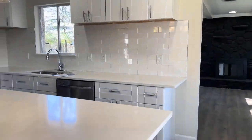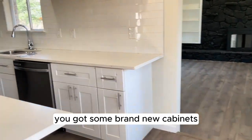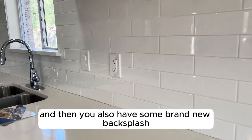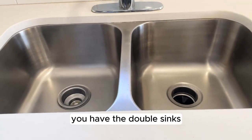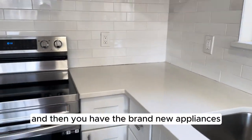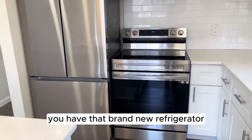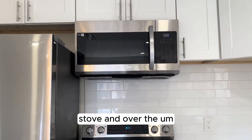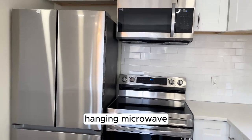Really cute. Okay, so here is your nice big island. You got some brand new cabinets, and then you also have some brand new backsplash. So really cute. You have the double sinks. Of course, we gotta run our water. And then you have the brand new appliances that are all Samsung brand. You have that brand new refrigerator, stove, and over-the-stove hanging microwave. So cute, right?